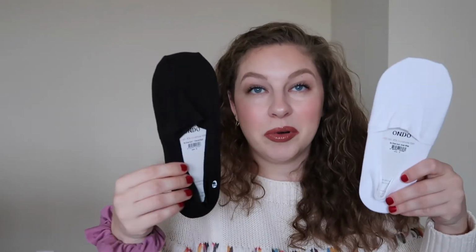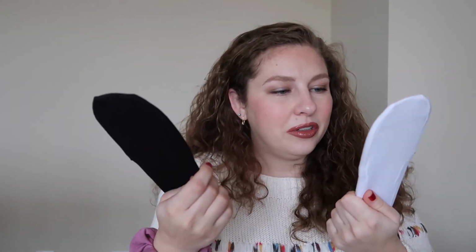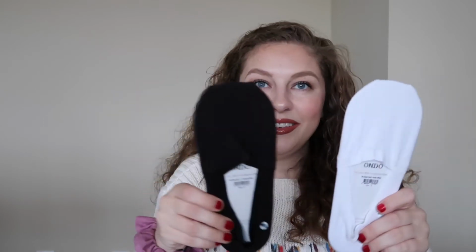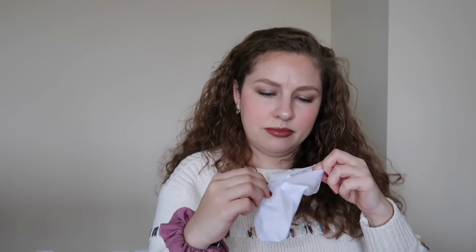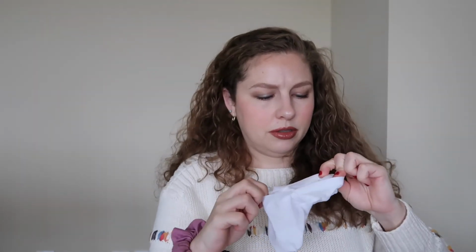I bought these socks. Saw them on an ad. They're like way overpriced socks. They're called Ondu, I believe. I got a mixed pack of white and black, but they're just really interesting low profile socks, and they have a little piece of rubber on the back so they stay put. Is there rubber on the top there? No, it's just on the back.